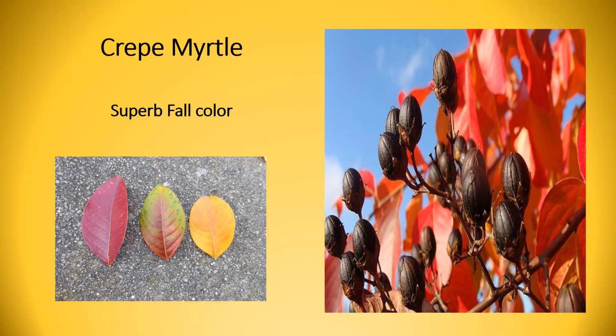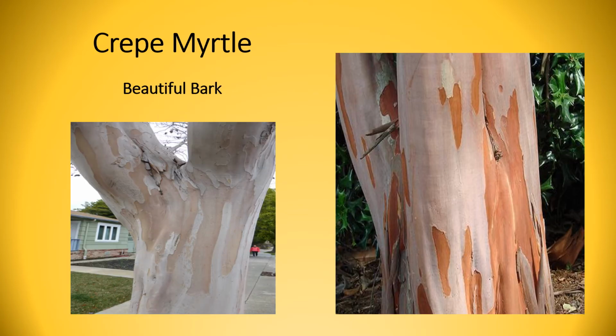Besides the long-lasting blooms, crepe myrtles also show off in the fall with leaves turning yellow to orange to red. The seed capsules form in the late summer and persist throughout the winter, adding a little winter interest to the landscape. And also, to make them even more desirable, take a look at these trunks. Their spectacular bark is rarely noticed because of the flowers, but the peeling bark as it gets older reveals beautiful patterns of gray, brown, cream, and tan.